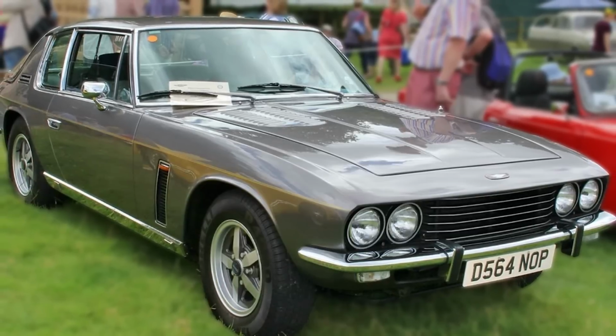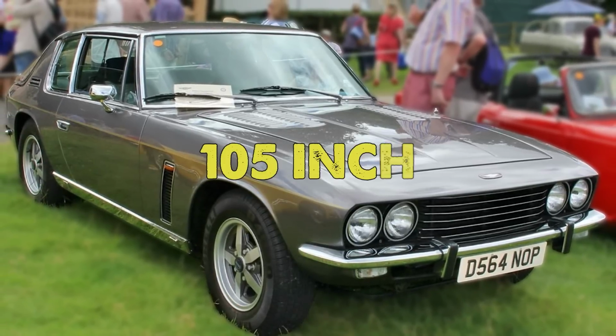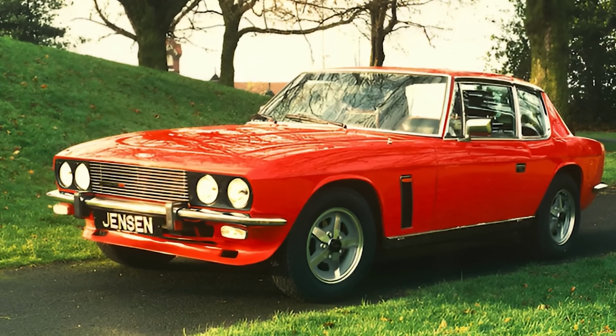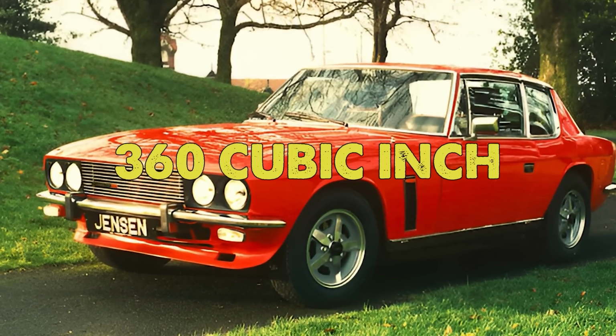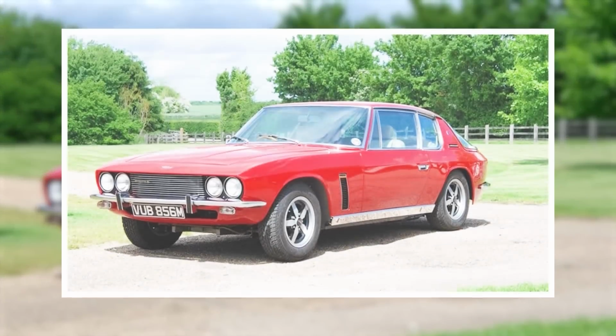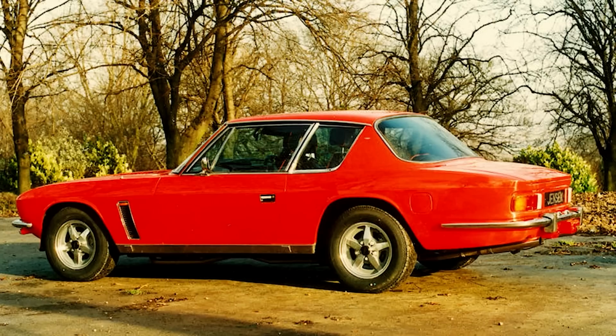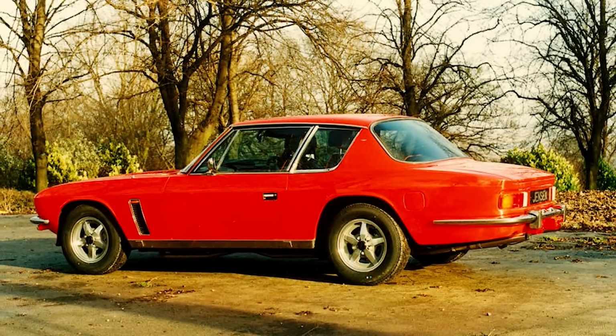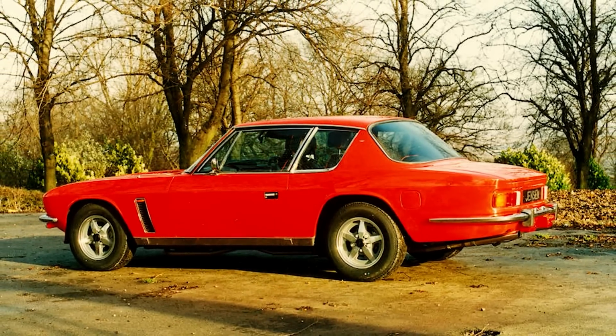These later models maintained the original 105-inch wheelbase and a styling similar to earlier models, but they were fitted with a smaller 360 cubic inch Chrysler V8 engine. Production of these revived models was extremely limited, with only about 36 cars built before financial difficulties once again forced the company to cease production.